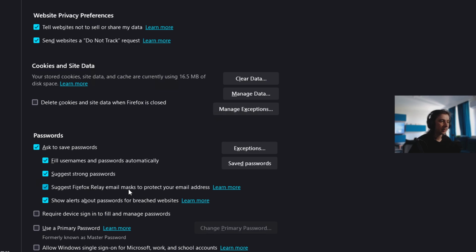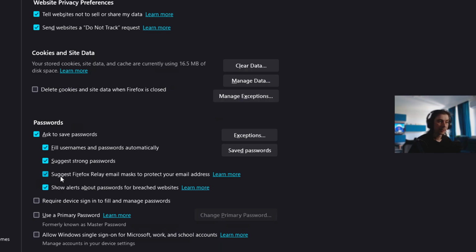Suggest Firefox Relay email mask to protect your email address. This is a service Firefox has. We'll talk about it a bit later. And this will suggest email masks when you're making new accounts and they ask you to put in an email. Firefox will offer an email mask instead of your actual email there. But I'll talk about the Relay service later. Just know that it's some protection for your email address. But I would not use it unless you're using Firefox Relay. If you don't use Firefox Relay, then unclick this.